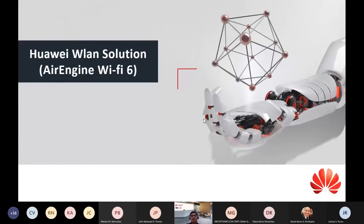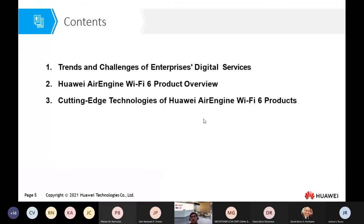For the Huawei WLAN solution, or AirEngine Wi-Fi 6, we have three topics. First, what are the trends and challenges of enterprise digital services? Second is the Huawei AirEngine Wi-Fi 6 product overview. And the third is the cutting-edge technologies of Huawei AirEngine Wi-Fi 6.